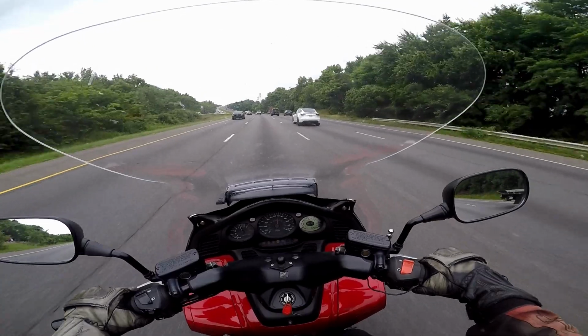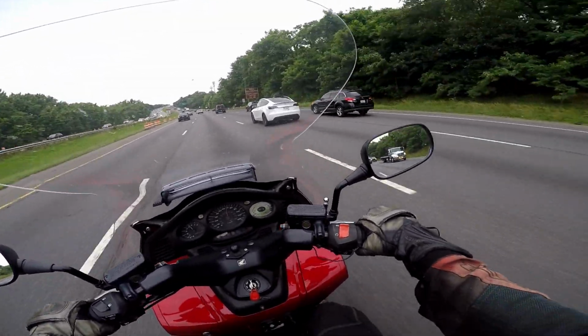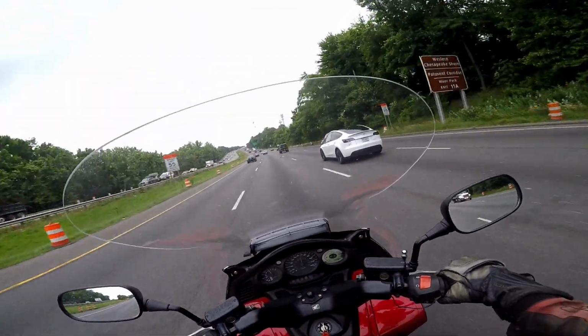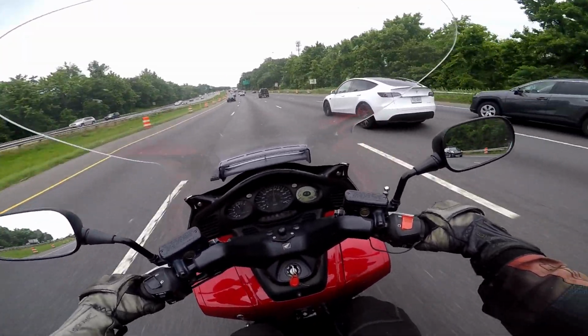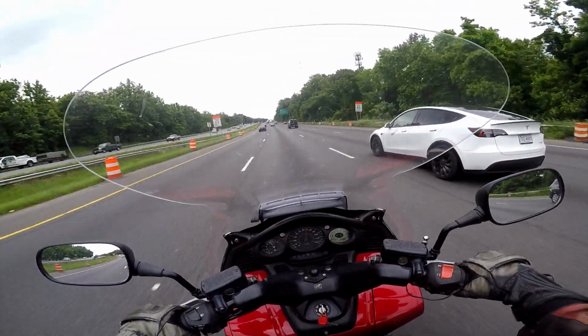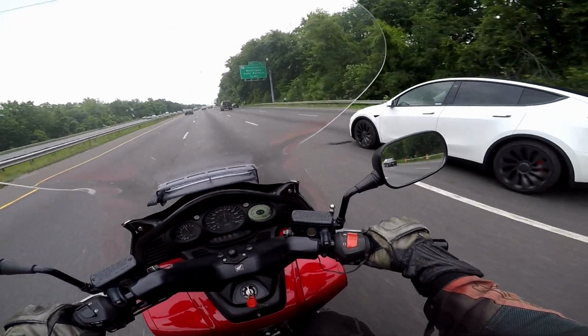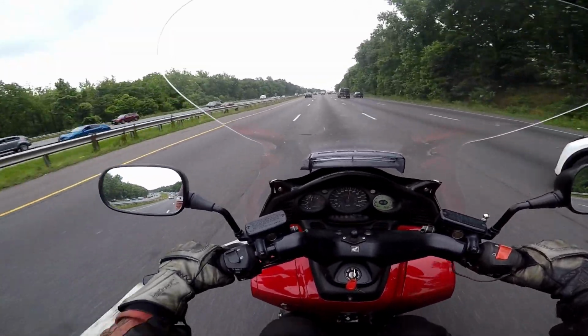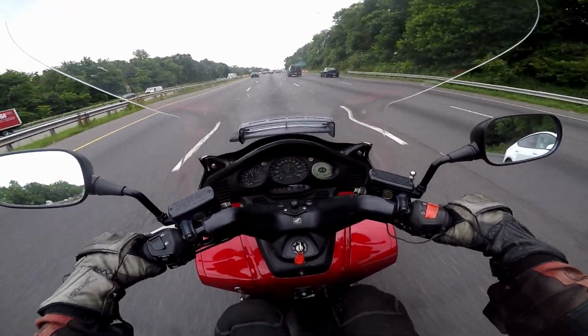Here's a Model Y, I believe. These things are like $100,000, so you have to ask yourself, if you bought an econobox that gets 40 miles to the gallon for $20,000, or you bought a Model Y for $100,000, how many years would it take to cover that cost?